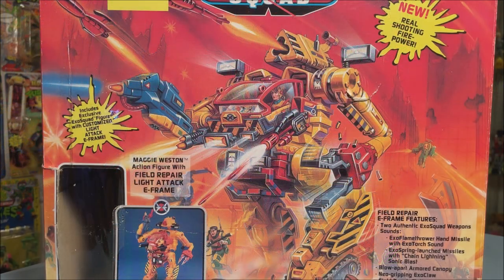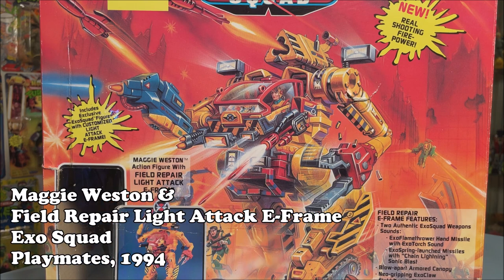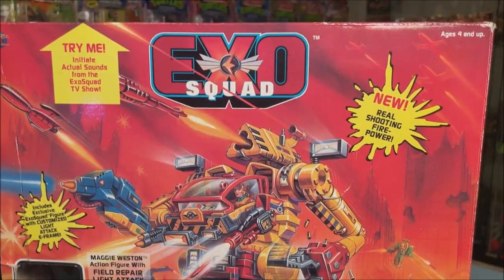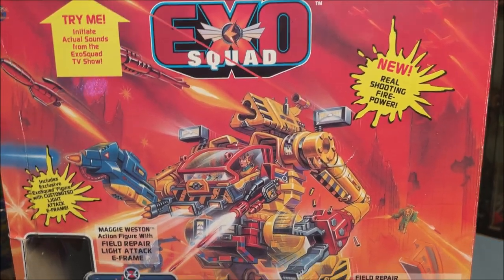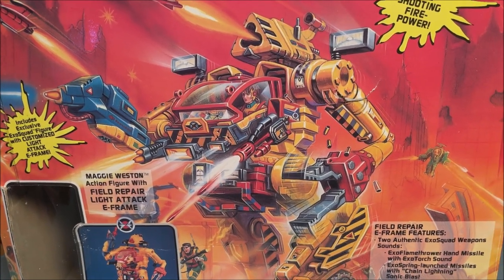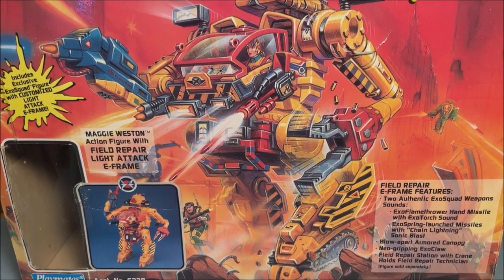And here is the much larger E-frame I picked up. This is Maggie Weston with the Field Repair Light Attack E-frame. And I'll move my camera here so you can see the whole box art. Very similar to kind of like a Kenner Aliens power loader.